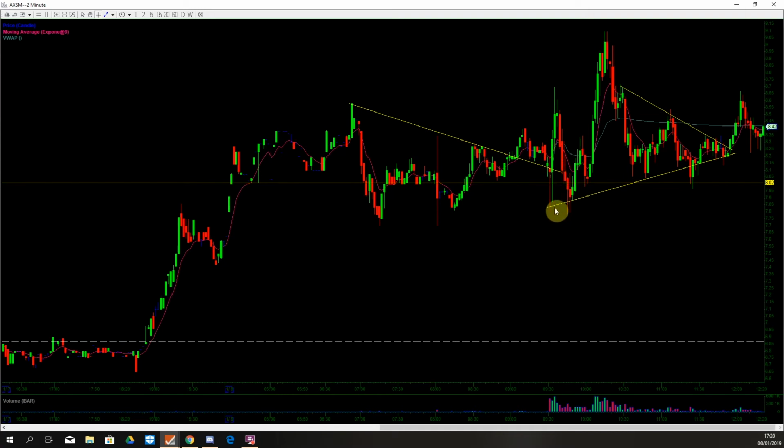Now, this is where we start to draw our trends. So we get our trend from the low point of the market opening. Now this could have been down here, it could be anywhere. So initially when the market opens, get your trend lines drawn straight away. So find your low point when the bell kicks off, and draw the trend lines.